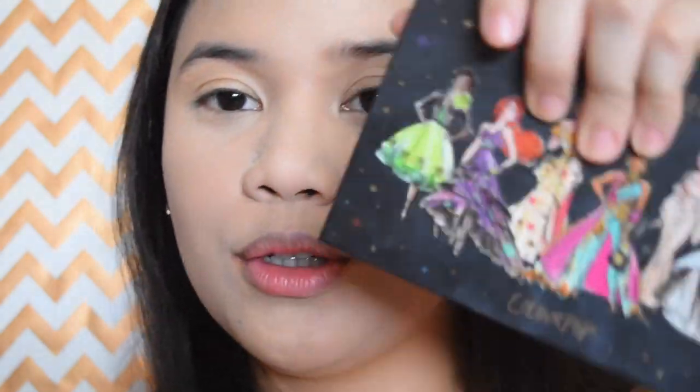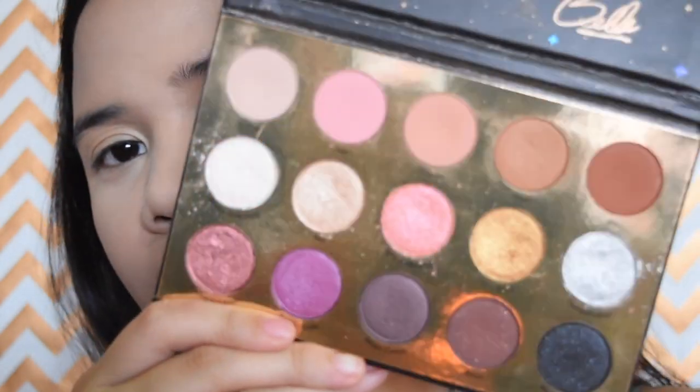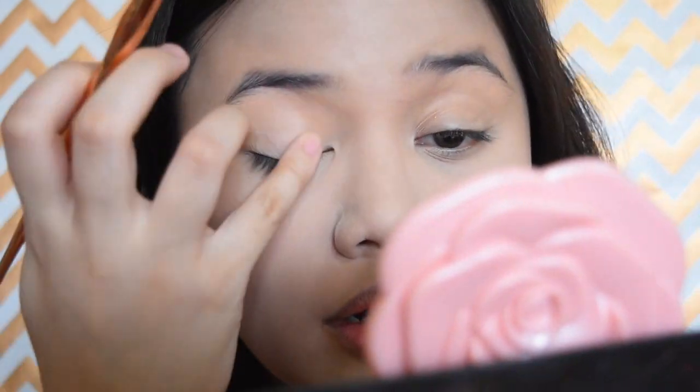So, I'm gonna use tong palette na to from ColourPop. It looks so nice. Ito yung Disney collection nila. And I'm just gonna take this brush. Linis lahat ng brushes ko ngayon. Oh my gosh, I'm so proud. So, I'm gonna take the shade Chip, which is this one. Hindi ako magaling mag-describe ng colors. Like anything that's almost the same to your lid color is good enough.